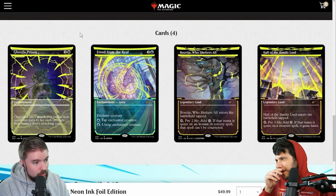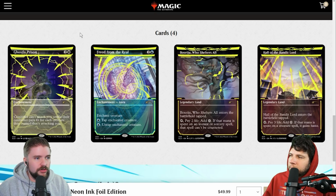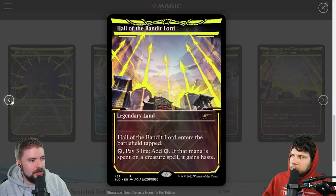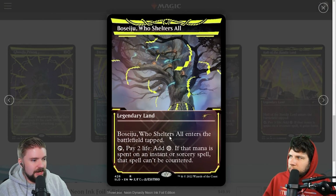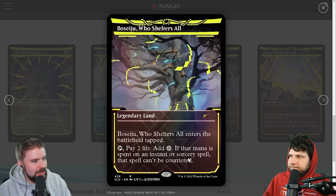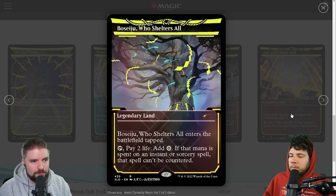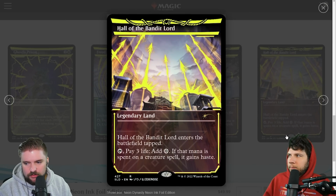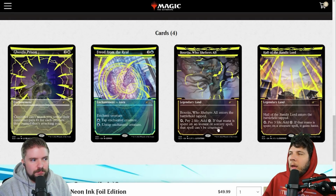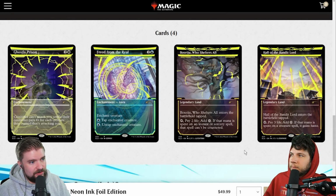So with this one, so much value if you just want to look at, oh wow, you could get a foil Boseiju Who Shelters All, who says, hey, by the way, your Exsanguinate is completely uncounterable. It's definitely going to happen when you cast Torment of Hailfire. Nobody's going to be able to respond. Whoopsie. Right. And then Hall of the Bandit Lord, if you want a foil version of these, just wildly playable. That's my point. Very playable 4 cards, and the foil prices of these are insane.